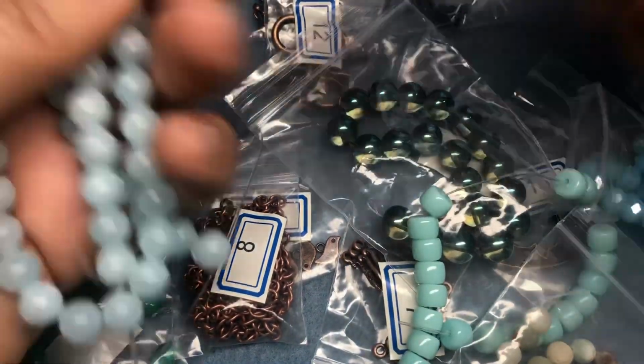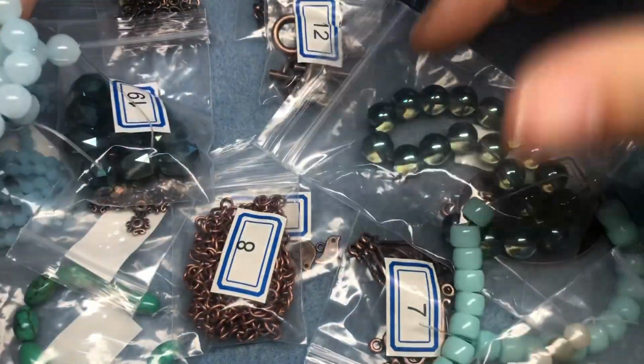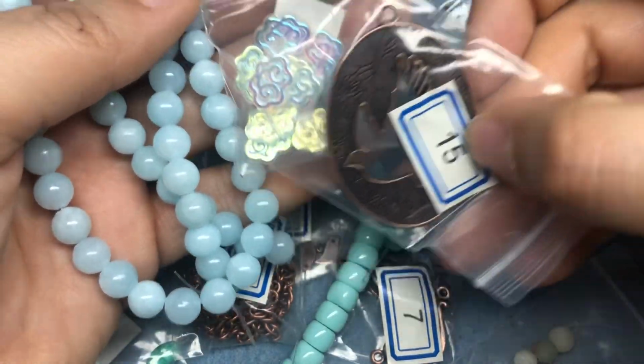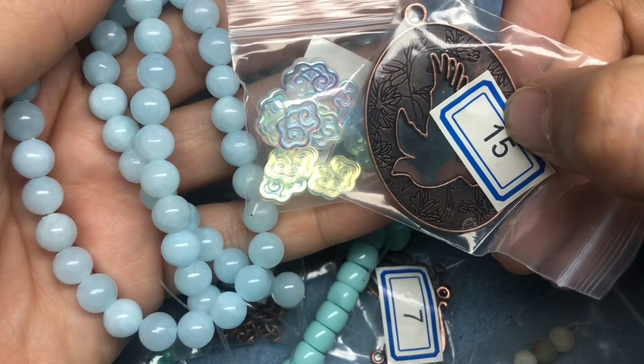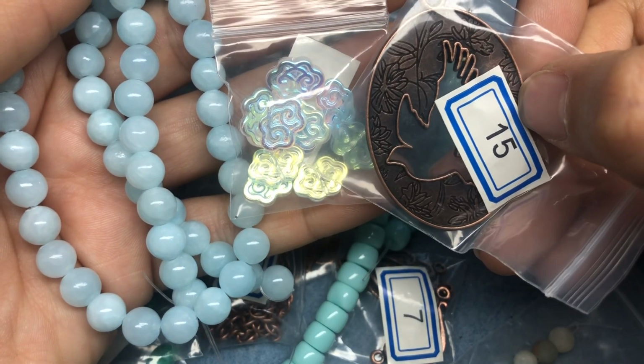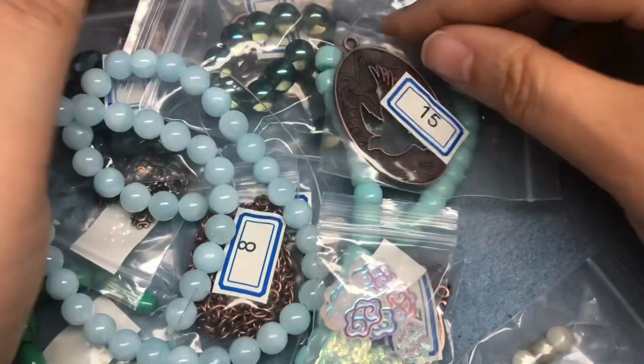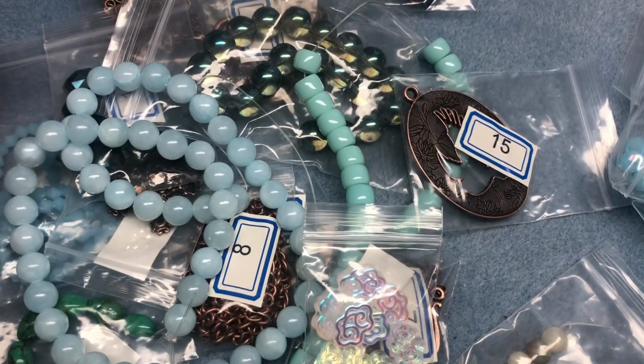The clouds and the pendant. I thought these three were so gorgeous, and I think they'd actually look really nice together. I just want to find maybe some white beads to accentuate those clouds or something, but I love this box. Definitely my favorite one this year so far, and they did a really great job with it.